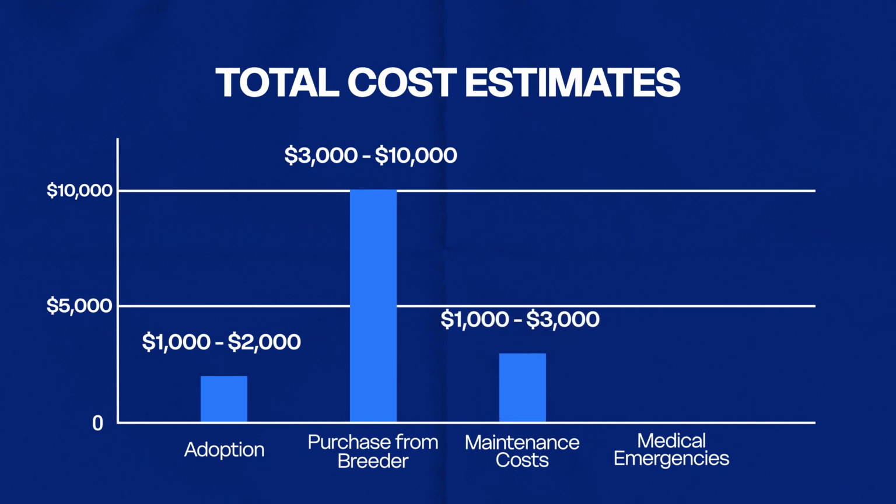Maintenance costs, I'm going to go ahead and earmark around $1,000 to $3,000 per year for this, for routine maintenance care, food, and enrichment. Remember, smaller dogs cost less on average. For medical emergencies and long-term care, I would earmark about $10,000 here in preparation for something bad happening. Hopefully it never does, and you can just keep this money and everything's fine, but it might happen. And remember, these are just estimates. Your vet will always provide you with a cost estimate ahead of time, and if they don't, always ask.